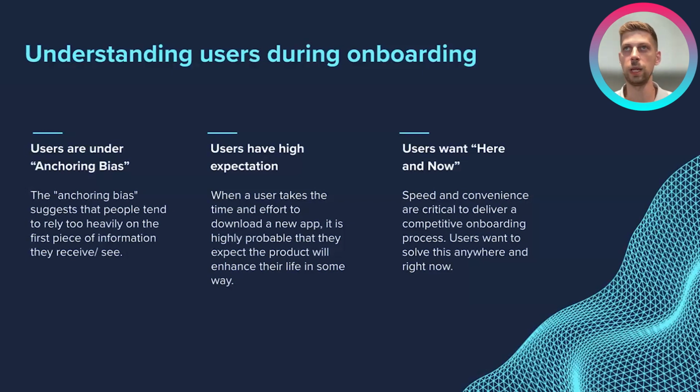So, in case your onboarding still has some live chat or live call or something that needs to be done by customer support, and they are available only from 9 to 6 p.m., that's probably not something that will cut it, right? And you will probably lose a portion of the customers. So here and now is also important from the perspective of the customer.